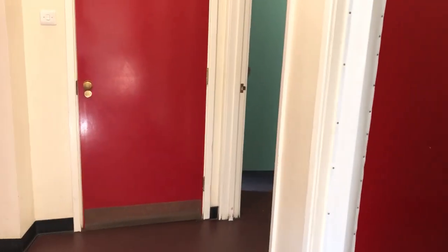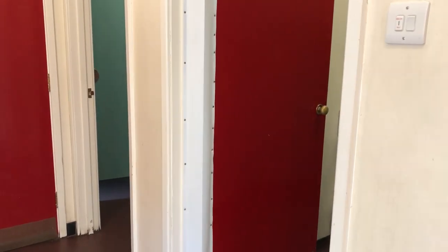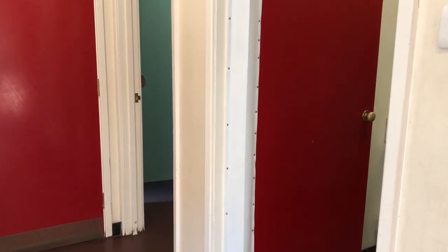Whilst you're new to school, we'll always have an adult to help you when you come down to the toilet, and as you become more confident, then you'll be able to bring a friend down, and eventually you'll feel confident enough to come down on your own.